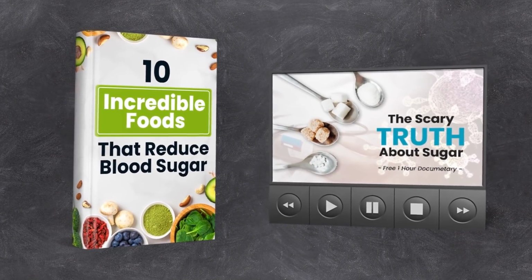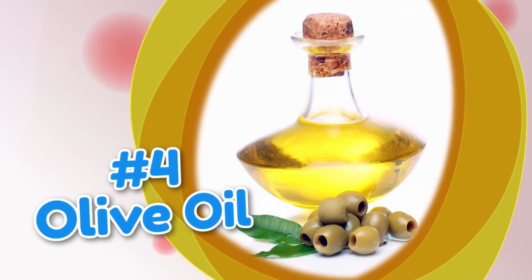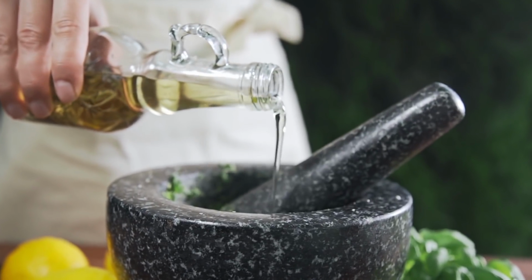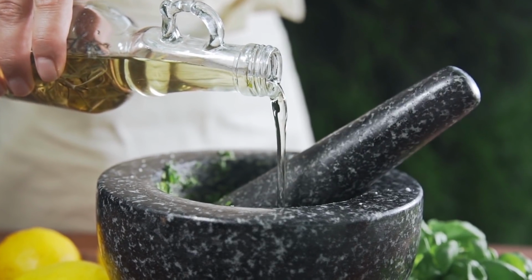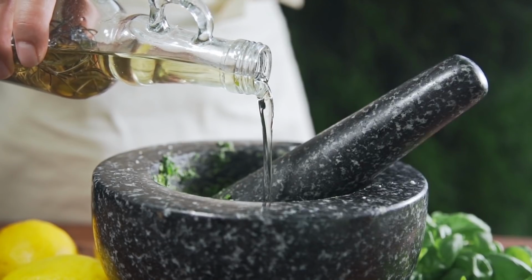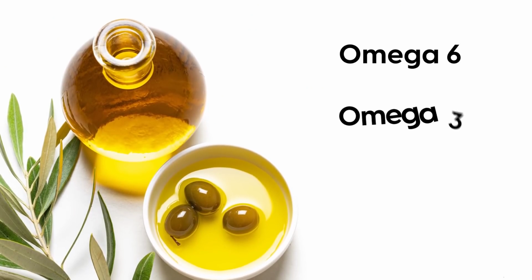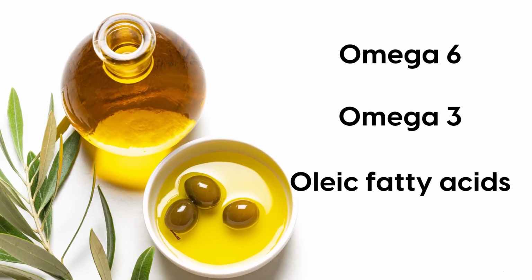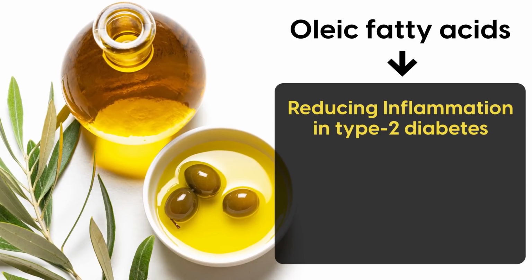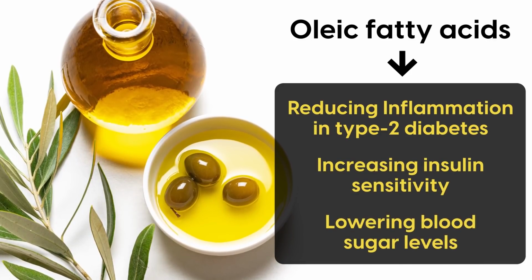And now, let's jump back into our list of healthy fat foods with number 4, olive oil. Praised for its numerous health benefits, olive oil might just be a diet staple if you're struggling to balance your blood glucose levels. Olive oil is rich in omega-6, omega-3, and oleic fatty acids, which have been linked to reducing inflammation in type 2 diabetes, increasing insulin sensitivity, and lowering blood sugar levels.